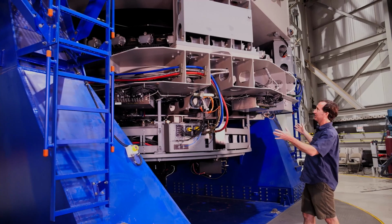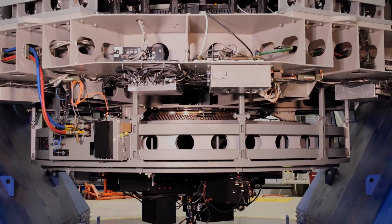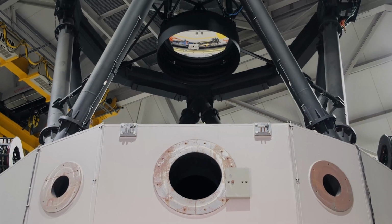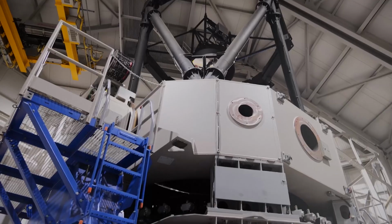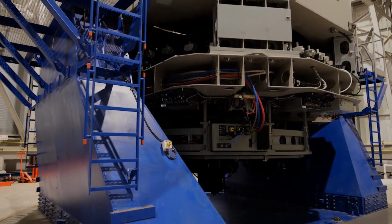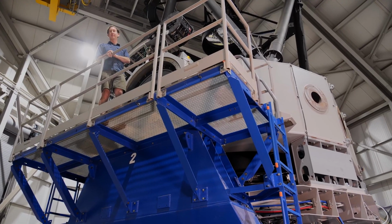What we're looking at here is a large 4.3 meter primary mirror that's in the middle of the telescope tube. Up at the top is a secondary mirror. The secondary mirror up top is what is focusing the light down onto the instruments and allows us to take images with the camera that's located down at the bottom.